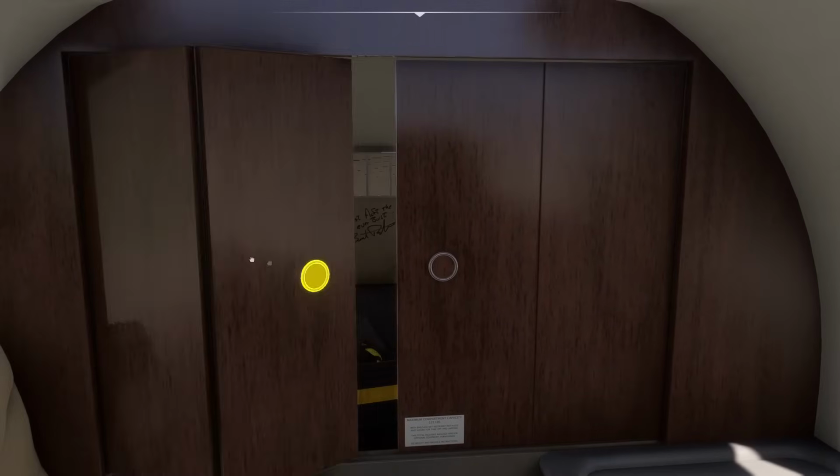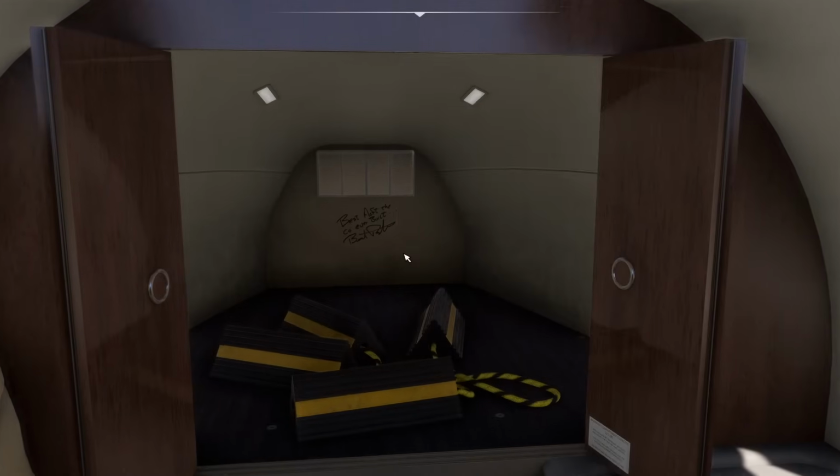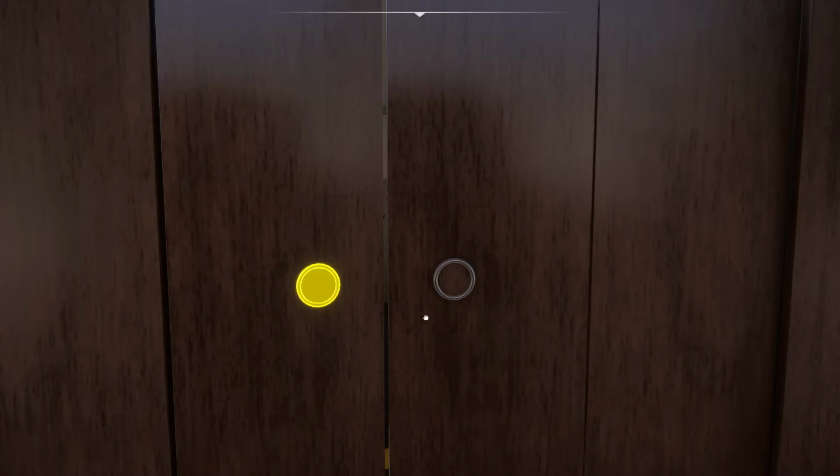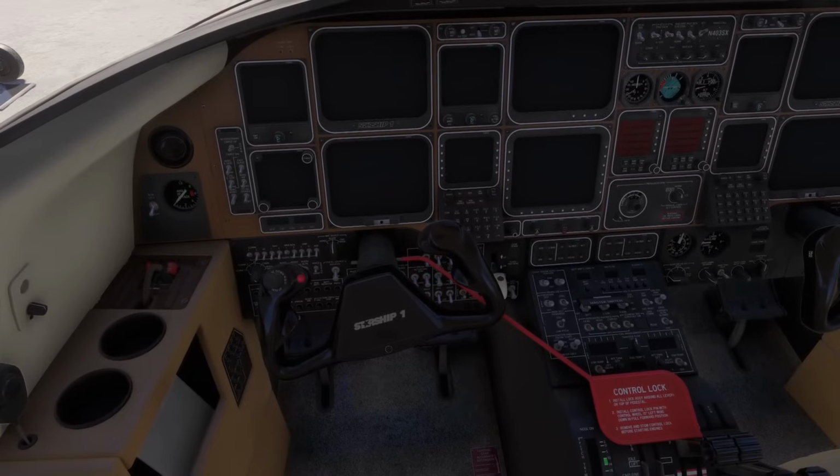And you can open the rear compartment, where there's a little homage to Burt: the best aircraft the company ever built. Burt Rutan. That's a nice little moment. Okay, so that's everything in the back. Let's go to the front. The important part, shall we?